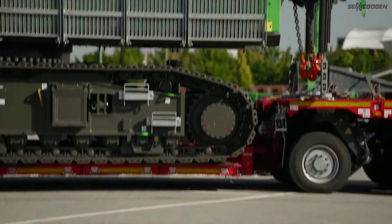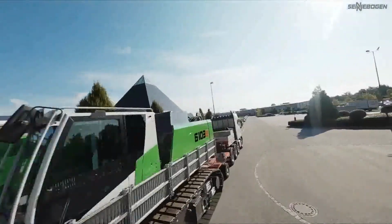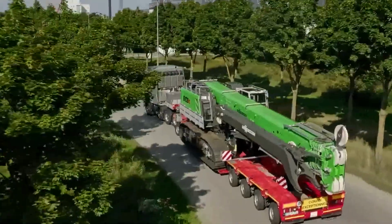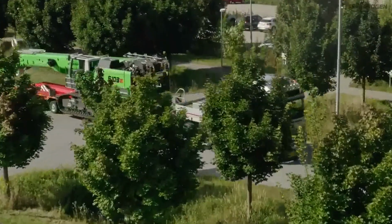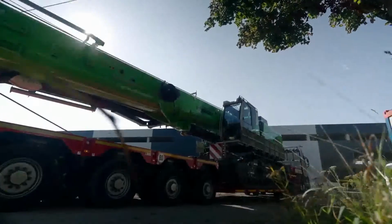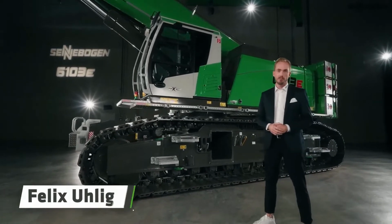Compact, flexible and strong. Telescopic crawler cranes are becoming more and more popular. And SENNEBOGEN offers the most comprehensive range in the world. We are expanding this range again and are now launching another highlight for you. Welcome to the premiere of the new 100-ton telescopic crawler crane from SENNEBOGEN.